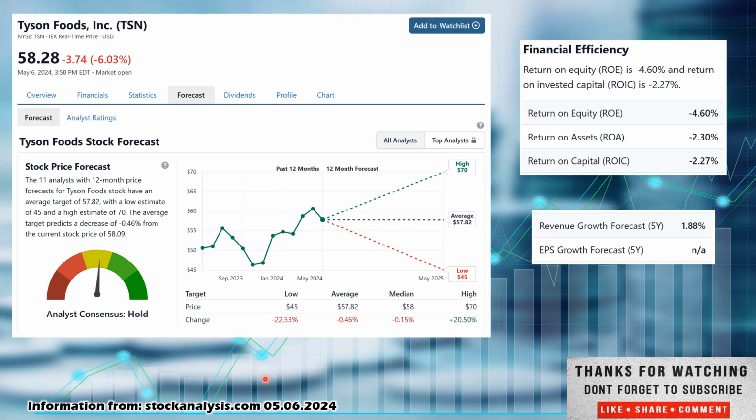Now, I always recommend more than one source. Another one that I like is stockanalysis.com. You pick any sources that you like. Just make sure you're not blindly trusting just one source. Now, they have 11 analysts that have taken a look at this. They call it a consensus hold, and I would tend to agree. I would not be adding to this. I would not be buying this right now. Heck, it may even be a sell for me, based on some of the numbers. But let's go through the rest of the numbers here.